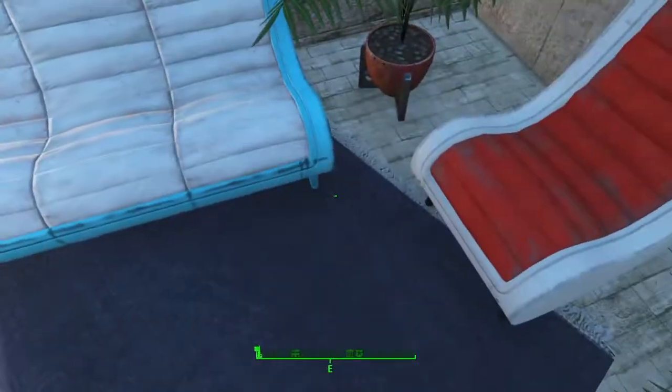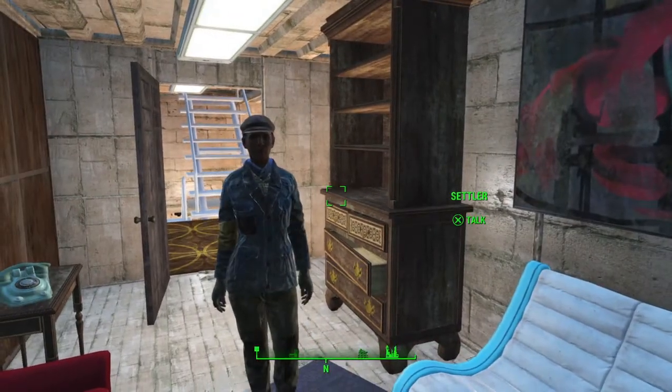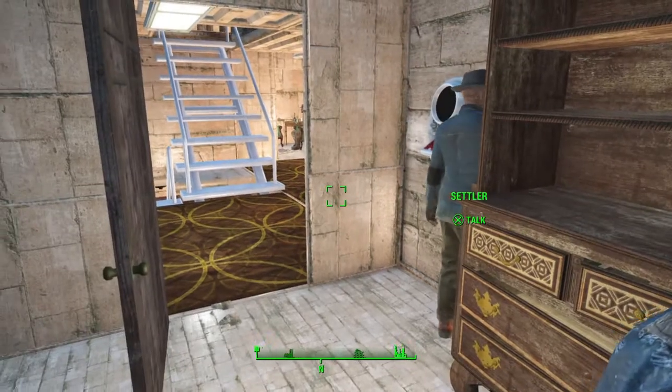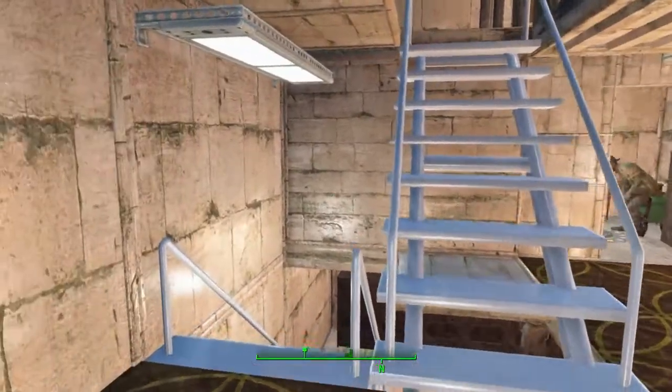I was in the plan. We need more water. Even another water pump would help. Don't much care for Good Neighbor. That place is nothing but trouble.